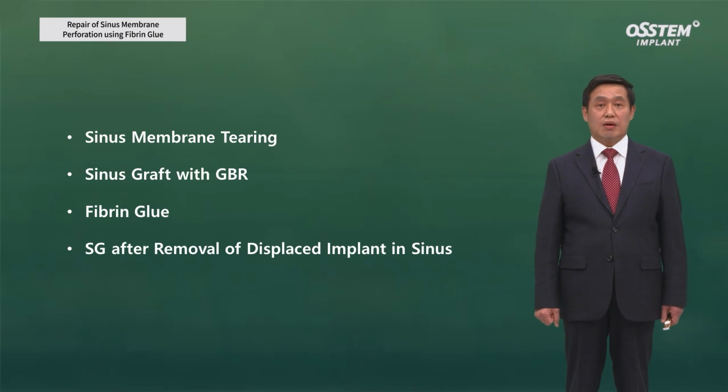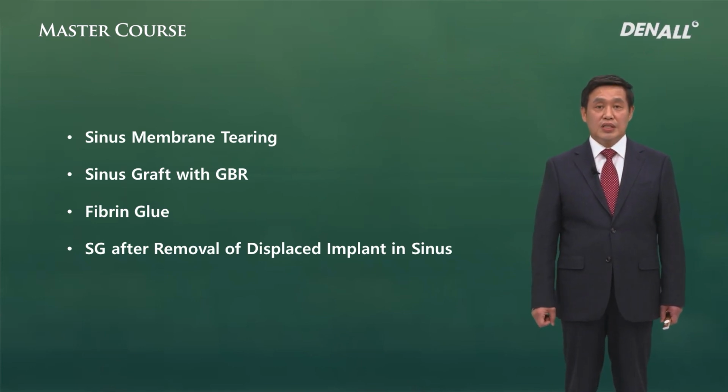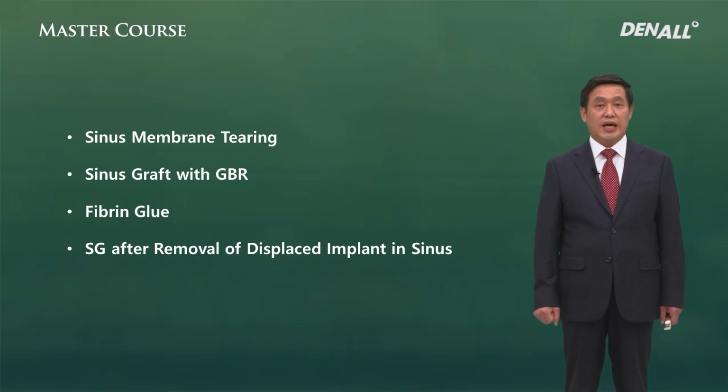a sinus membrane perforation, this is not an absolute contraindication for further surgery. If you can do appropriate repair, you can place implant successfully. If successful repair is possible, in terms of survival rate of the implant, there's no meaningful difference.